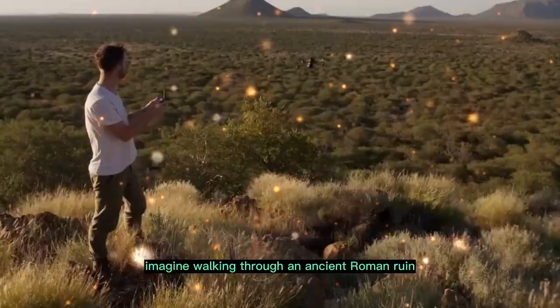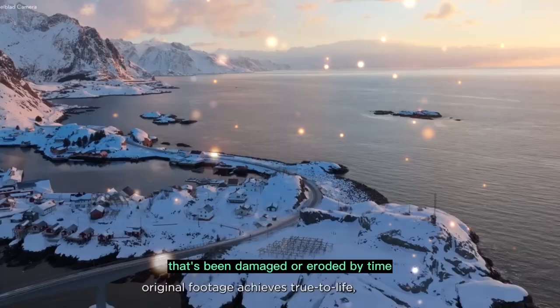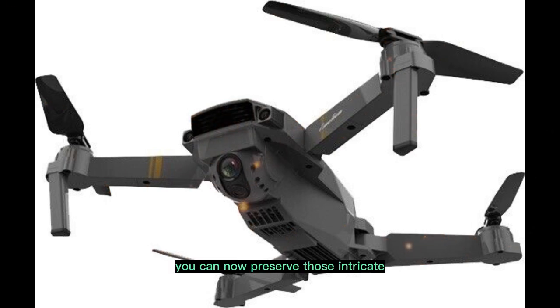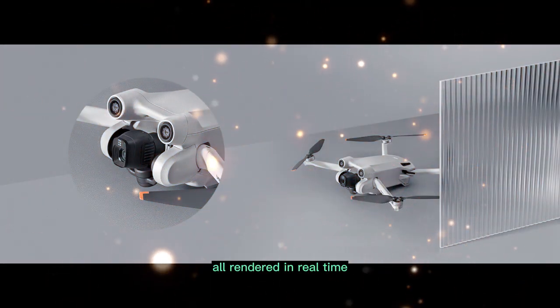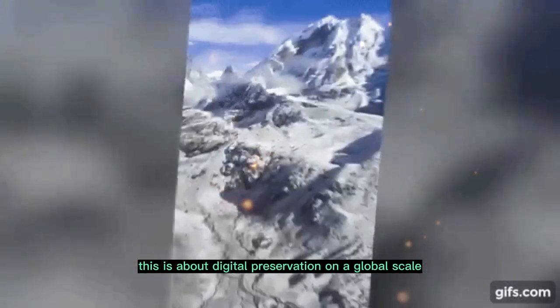Imagine walking through an ancient Roman ruin or standing in the shadow of a historic cathedral that's been damaged or eroded by time. Thanks to Terra's new Gaussian splatting engine, you can now preserve those intricate architectural elements, carvings, glass, shadows, right down to the millimeter, all rendered in real time. This isn't just about pretty models. This is about digital preservation on a global scale.